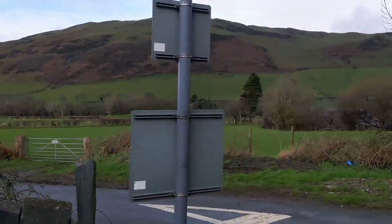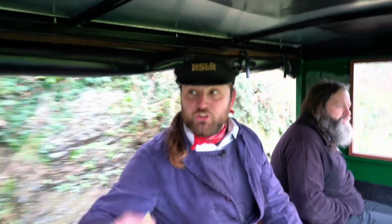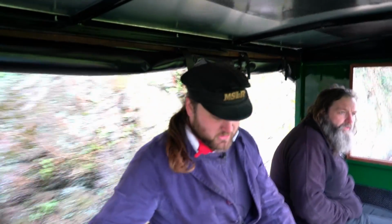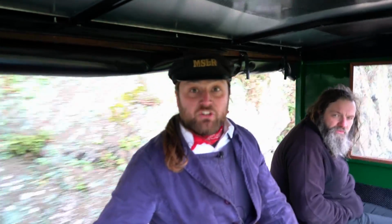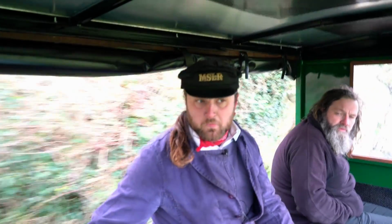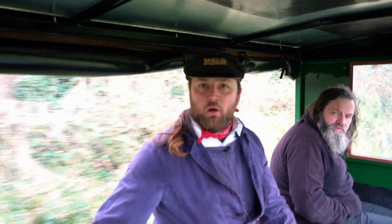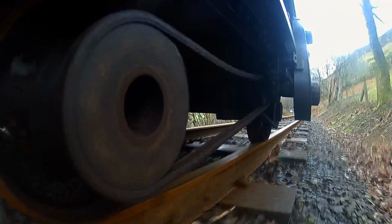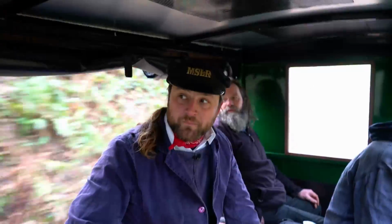So now we've got the token and we're heading out onto the railway. We're going to try something which is a gear change. So here is a little bit of a challenge. So, revs up, clutch in. That's easy, I don't know what they're talking about. Easy. This is absolutely superb.